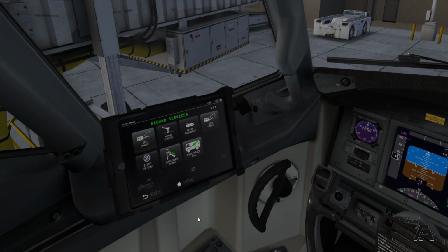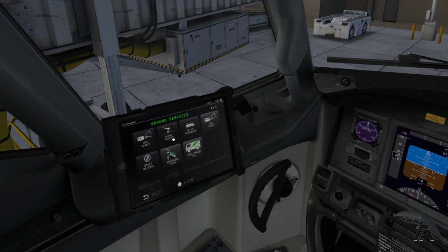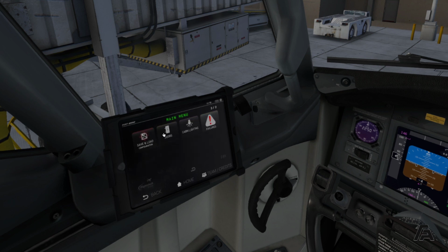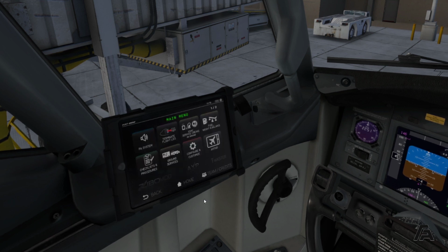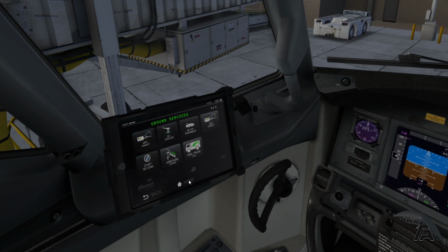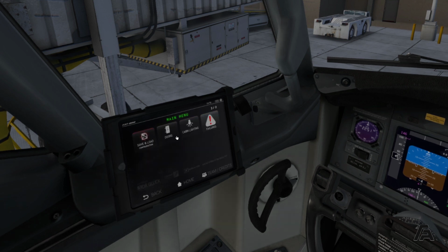GPU, see ya. And let's remove our chocks. Go doors. They're all closed, I believe.